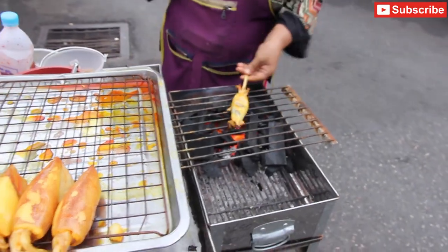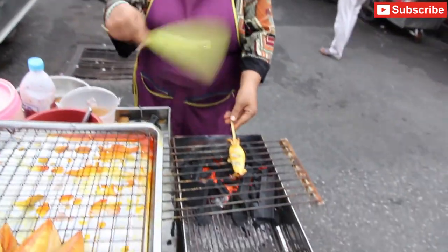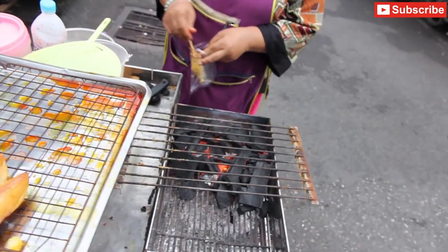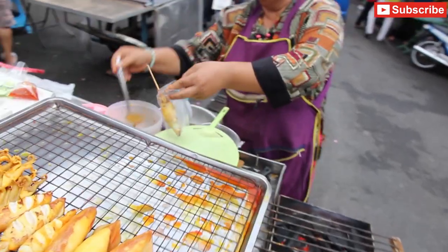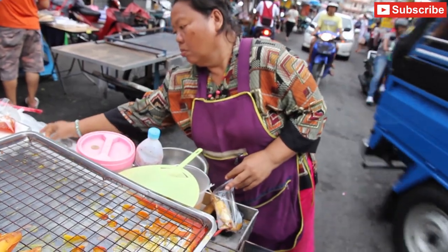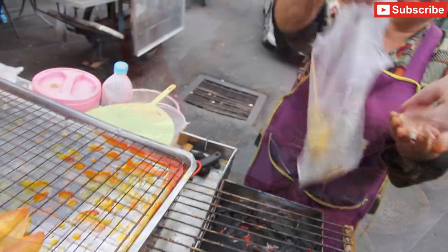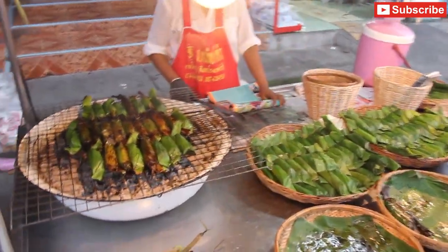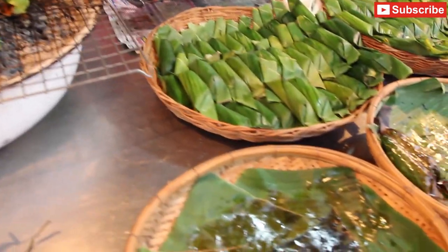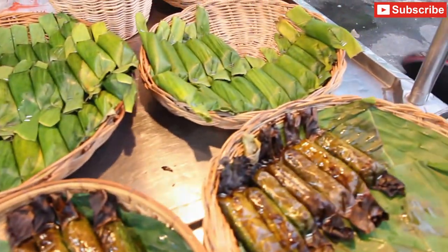So something I bought here, which is a barbecued squid, which are really yummy. This one's been stuffed with squid eggs. So I picked the one I wanted. The lady heated it on the barbecue and she's added sauce to it. That one there cost me 30 baht. Some barbecued sweet, which is rice wrapped in banana leaves. There's different flavours of that, some with banana inside, some with coconut flavouring.